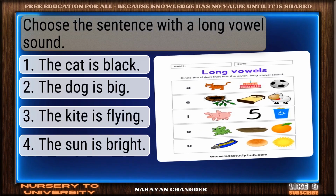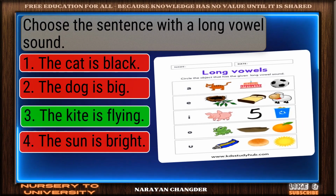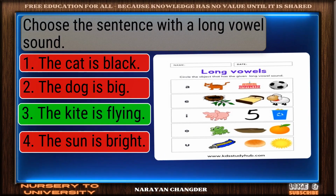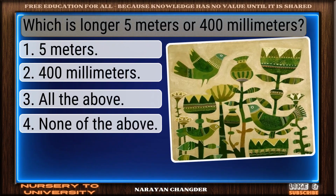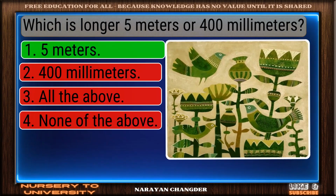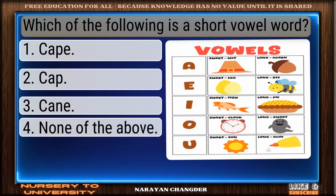Choose the sentence with a long vowel sound. Right again. The kite is flying is a valid answer. Which is longer, 5 meters or 400 millimeters? Well picked. 5 meters is the correct answer.